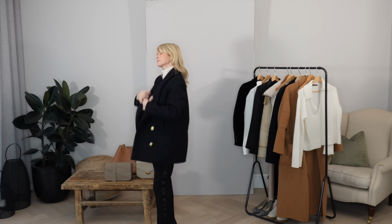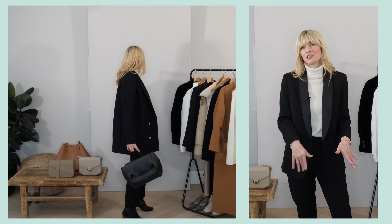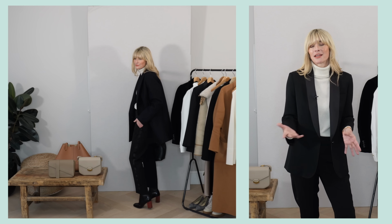And equally, when I'm heading down to London, I always take at least a pair of trainers or a pair of flats in my handbag to wear out and about, on and off the tube, and then change into my nicer shoes when I get to where I'm going.